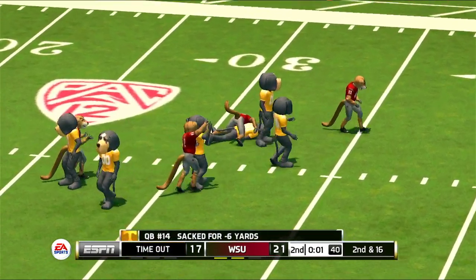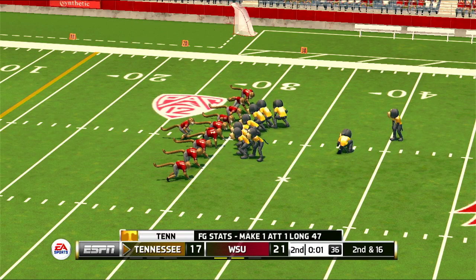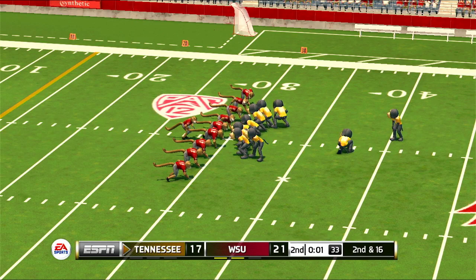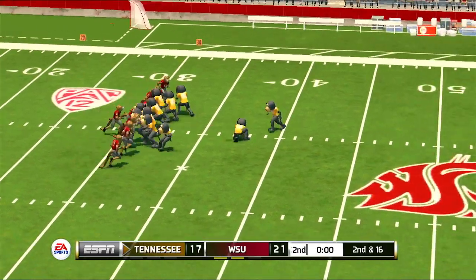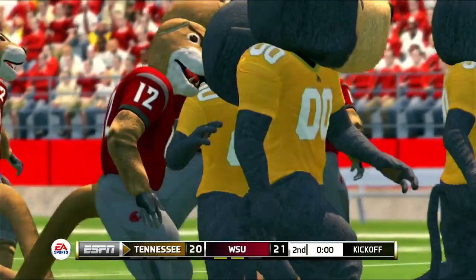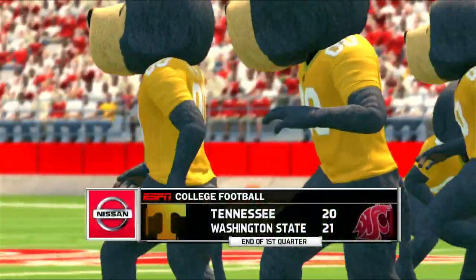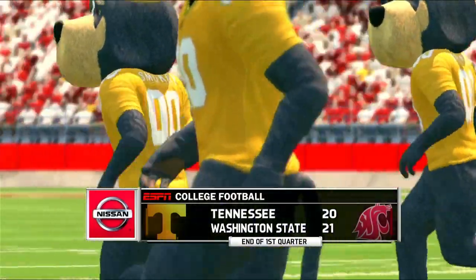They'll make the sack. The defenders played the snap count perfectly. They found the path into the backfield and didn't let the quarterback get away. They find themselves in a hole here after that sack. It's second and long. Kicks away, and he nails the long field goal. Great game in the works, folks, as we come to the end of the first half. The Cougars lead it by one.